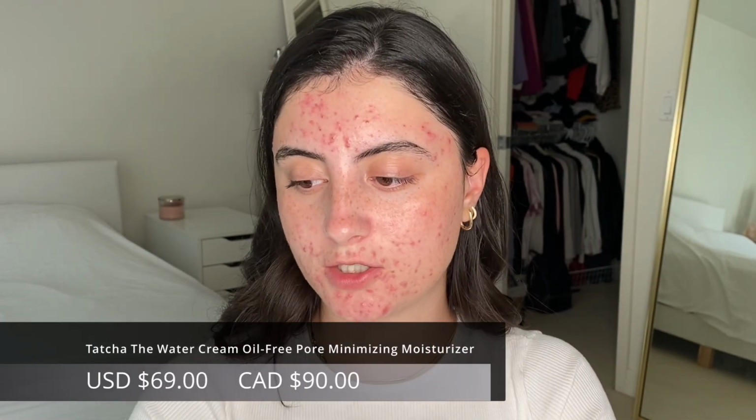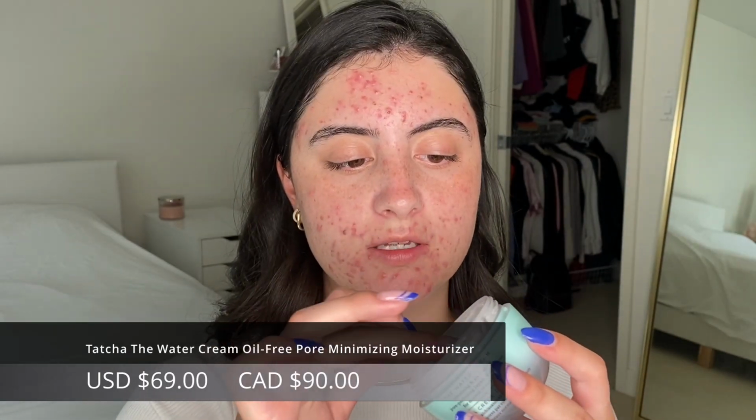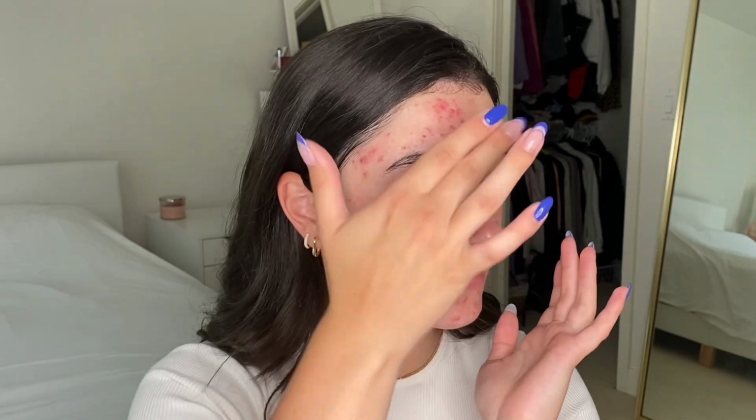And then I'm gonna go in with a moisturizer. I'm gonna keep it very simple today. We're gonna be using the Tatcha Water Cream. Not going in with a lot of skincare products, but prepping the skin still so that it's nice and hydrated and plump and ready for this makeup. That is really the biggest part with skincare prep. Just putting that moisturizer all over the face.